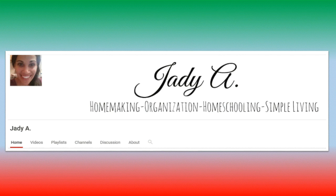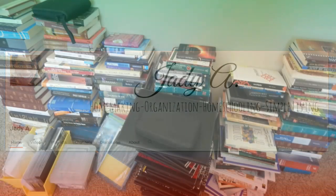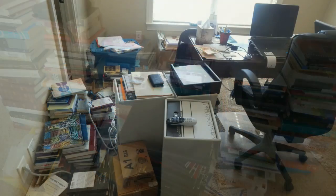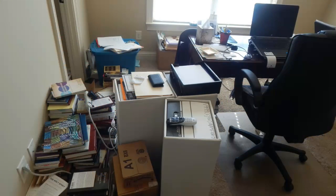Now JDA wants us to organize a children's space. I am in my husband's library/office at home, and that's where much work is needed. But I want to show you some of the progress that I have made with organizing his space.